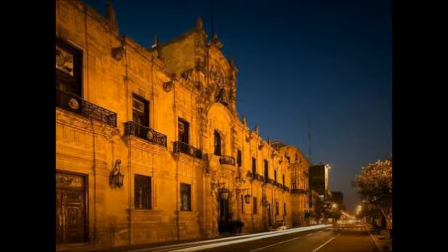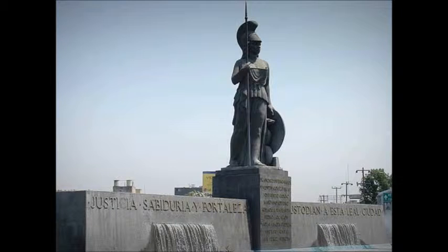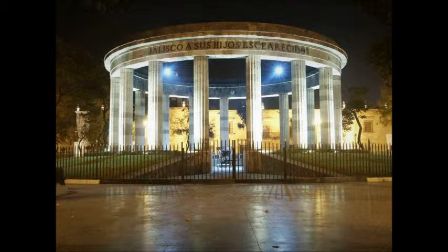Guadalajara, Mexico, is the capital of the Mexican state of Jalisco and the seat of the municipality of Guadalajara. The city is located in the central region of Jalisco, in the western Pacific area of Mexico, with a population of 1,564,514. It is Mexico's second most populous municipality.